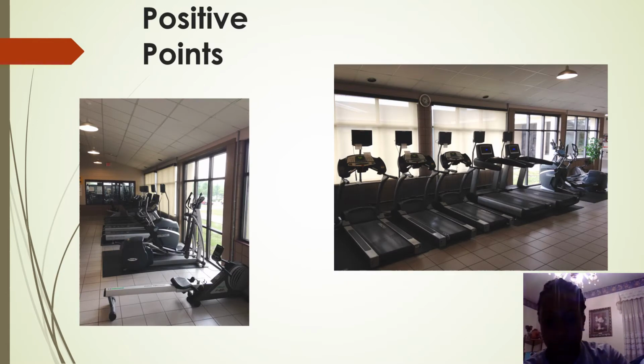Another positive point is how it's set up. As you can see in the first picture, you see where the treadmills are, but if you look through the window, that is actually where the weight room is. So this was already established, like I said, since 1998, but it benefits during these tough times with COVID. That way everyone's not in the same room and everyone's not crowded. Because of COVID, they have signs saying practicing safe distancing.